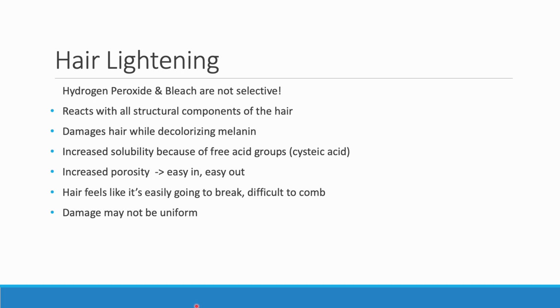And of course, damage is not uniform. The older the hair is on your head, it's been exposed to more environmental stressors, and subsequent lightening services or other damage means that the tips of your hair, the ends of it, are really damaged, and what's freshly out of your hair is not as damaged. And that lack of uniformity can be a really big problem when we're adding colorants to the hair.